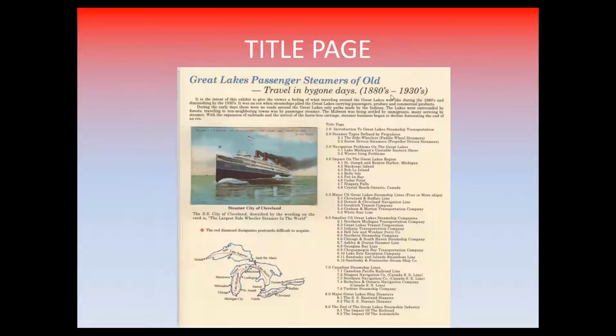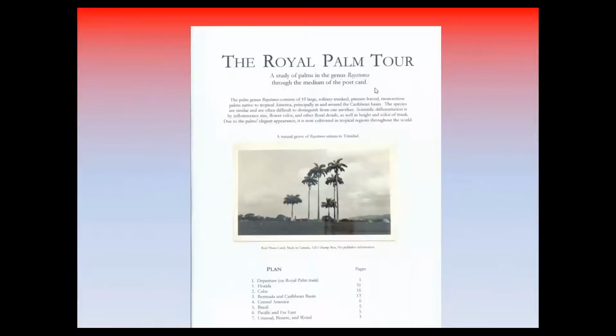Okay, here's an example of the title page. This is a particular exhibitor who wanted to talk about the Great Lakes passenger steamers of old. And this was his title page. It shows a picture postcard, where, this is the where. He talks about the when and the what and the how and the where and the why. Sometimes you put that on your title page. So this is very much like a thematic exhibit. He's developed the various sections that the story will develop, so you can follow the story on the title page.